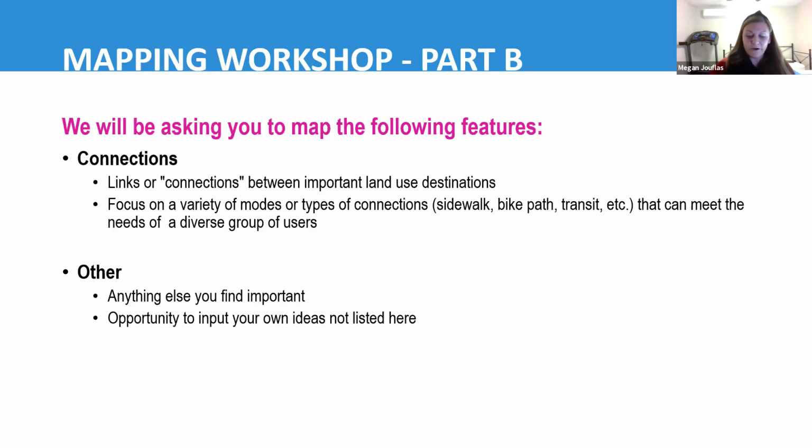And then we're also going to be asking you to identify connections. So these are key links between important land use designations. We heard at our previous meetings, all of the municipal meetings and our previous workshops, that our region needs better connectivity. So here we're giving you an opportunity to identify locations for sidewalks, bike paths, transit connections, etc., to help us better connect everything that our region has to offer. And by focusing on a variety of mode choices for these connections, we can also help to meet the needs of a diverse group of users.